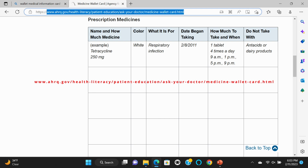This is the website for the Agency for Healthcare Research and Quality, and this shows an example of a wallet medical information card. If you'd like, you can scroll through here to see some of the information you might want to include on yours, or you could even download the PDF, scroll to the last page, and print that off and fill that out.